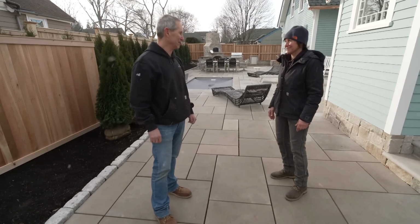Exactly. So fun fact about this limestone, it came from the same quarry as the Breakers Mansion in Newport, as well as the Superman building in Providence and the Empire State Building. Very, very cool. How about that?